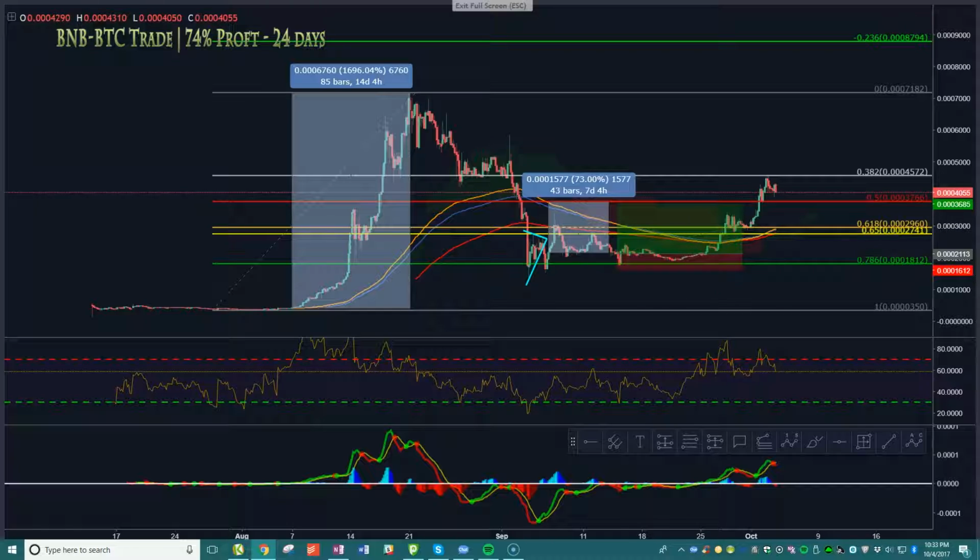As you can see, it did make it just a little bit above the 0.5, but before I even enter a trade, I like to set my targets, and I don't want to be too greedy. 73% is already a lot. So I just went ahead and let that trade go through, and now I'm just going to sit on the sidelines to see what's going to happen.